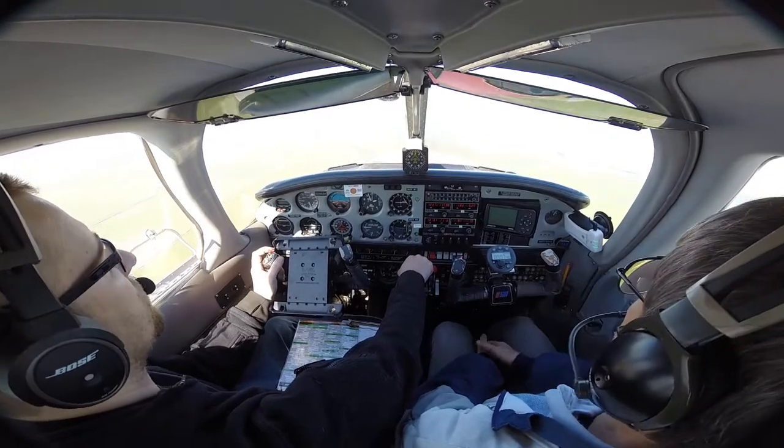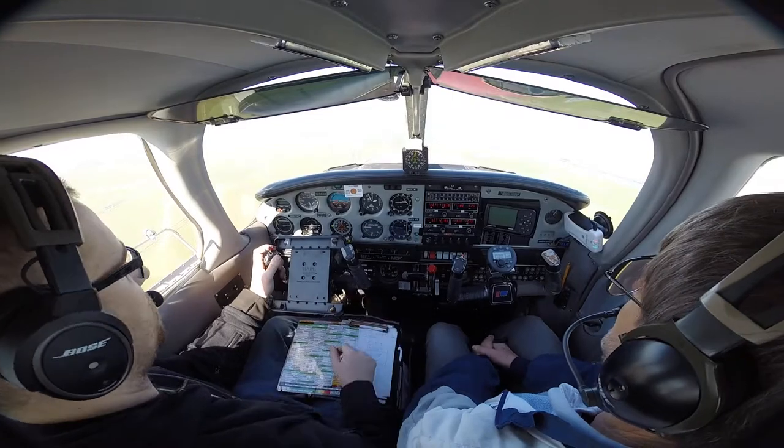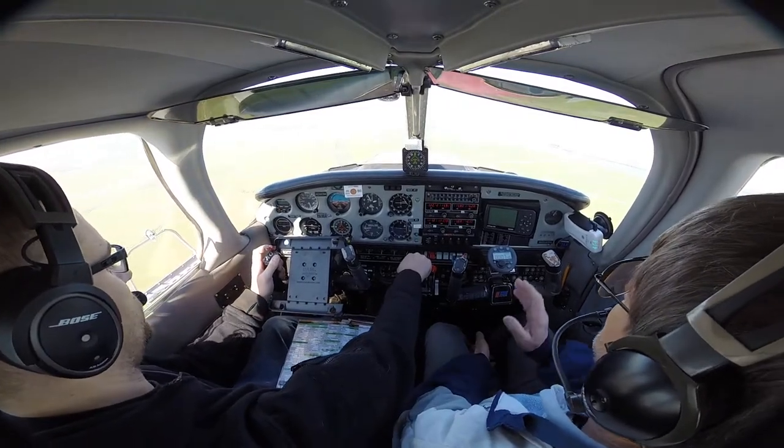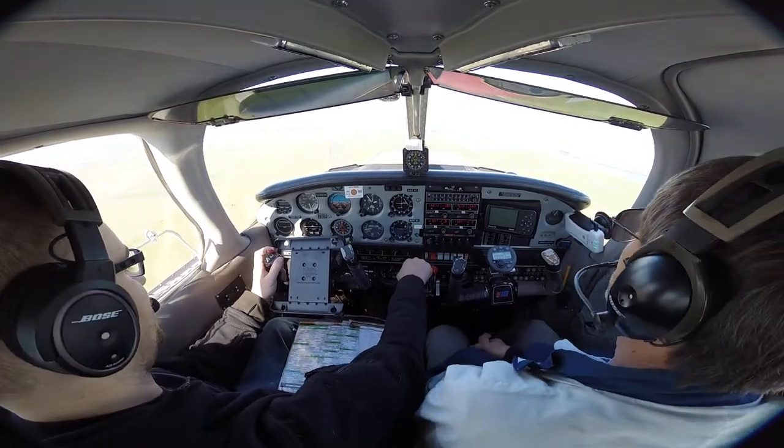Don't forget to start the descent, so bring the power back to about 2100, let the airplane do the work now. It's not a gymnasium, right? This is not a place to get a sweat on. Even though you may get a sweat on, don't do it deliberately.